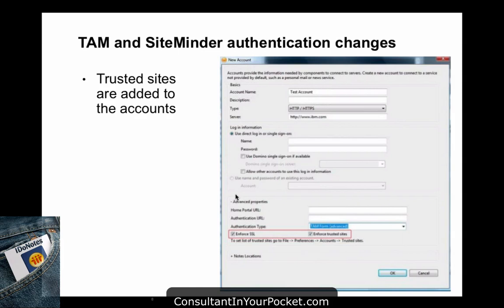So now under the account section in your address book, you're going to see the ability to give an account name, of course, the type of security, but if you look at the highlighted part, you can enforce SSL, enforce trusted sites, you have the TAM ability built in. You're now giving people advanced features of authentication mechanisms, mainly with the widgets and plugins and other features that are coming out.